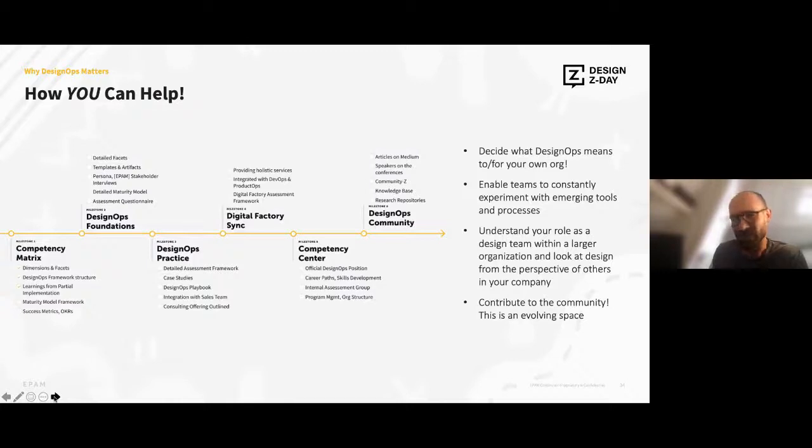And so what can you do within your own organization? I think really decide what it means to you and your organization, because everything we've shown today is the definitions and the pieces of it that make sense for us based on what we understand about our own organization. But that's going to be different for everybody, based on the size and the different complexities. Enabling teams to constantly experiment with emerging tools and processes.